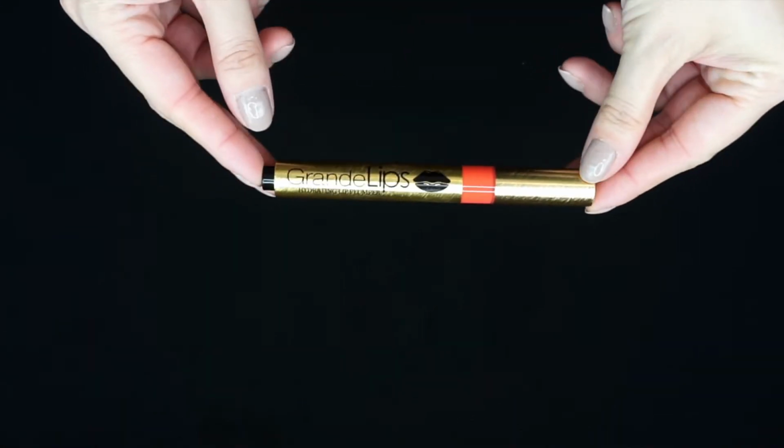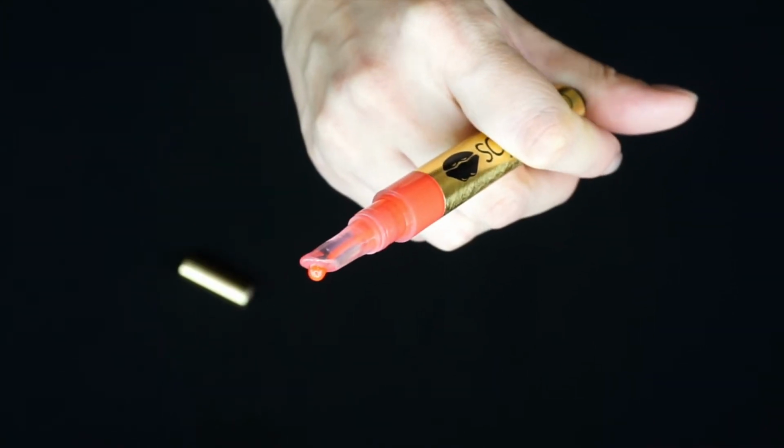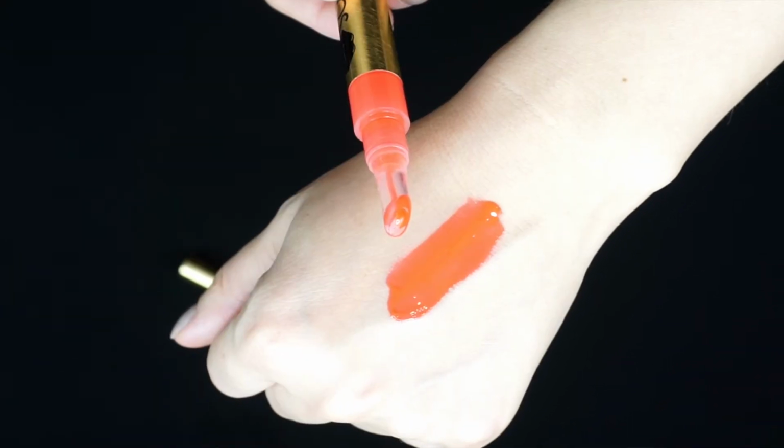Last but not least, we have the Grande Cosmetics Grounded Lips Hydrating Lip Plumper, which retails for $27. So I will be honest, I do not like lip plumpers. I think they burn my lips. I don't see a difference, so I don't ever use a lip plumper, ever. I hate the burning sensation on my lips. There's nothing in the world that's going to make me want to go through that to have bigger lips or just slightly bigger lips. I just don't like it.